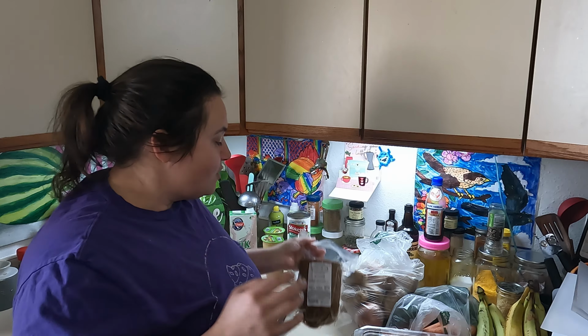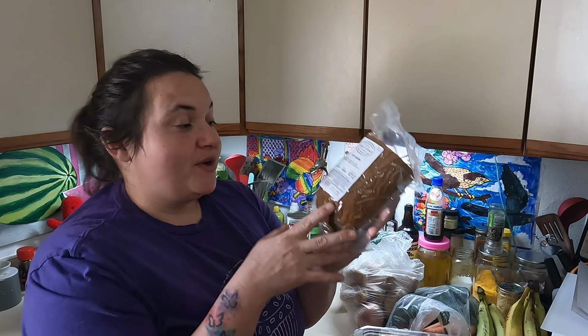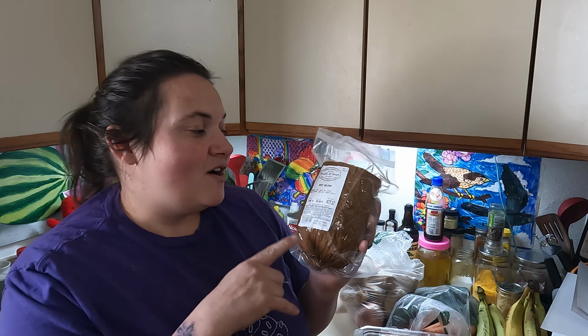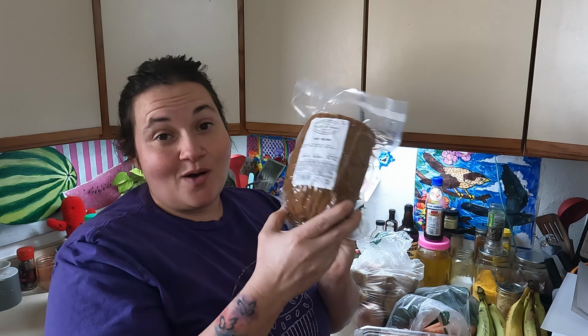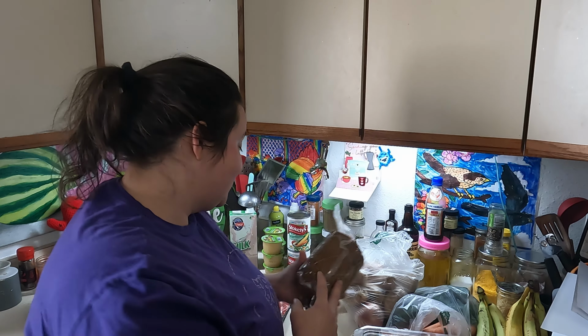And then for our protein, we got one thing of bologna. This is beef bologna from Double K Ranch. I'm going to see if I can find them and have their information linked below. This ranch is based out of Darby, Montana, and they donate so much food to this food bank. If it's not pounds of hamburgers, it's bologna. So each family got one thing of bologna, which we love, so this is going to go fantastic for us.